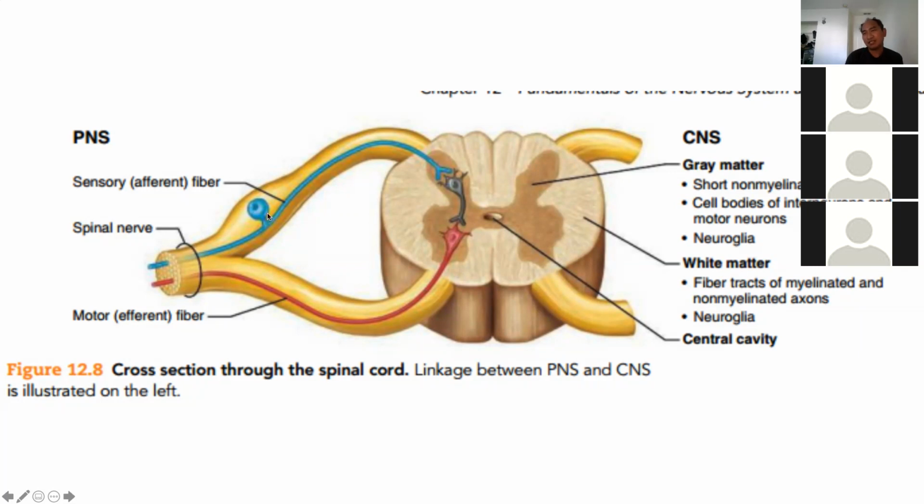Yeah, so look at that: the dorsal root and dorsal root ganglia, which is the unipolar neuron. Now you see this. And here in the center of the gray matter, we have a little central cavity where our cerebrospinal fluid is running.